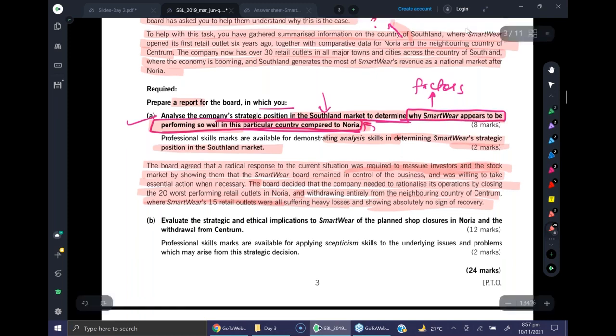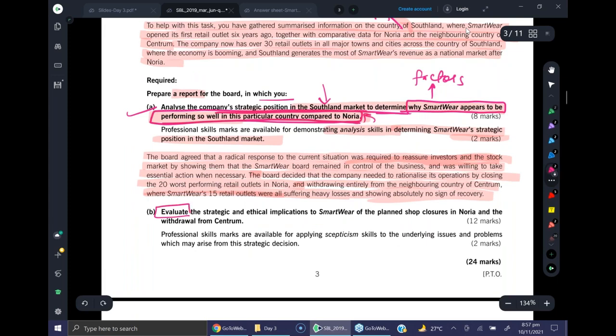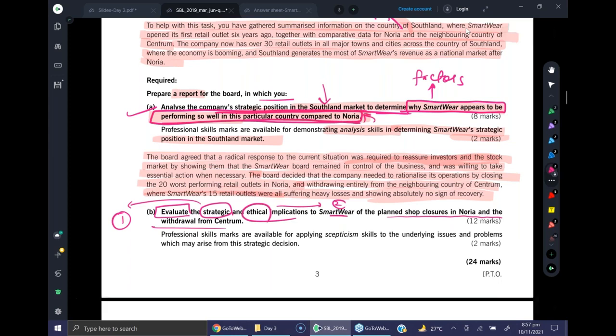So what are we supposed to discuss? We have to evaluate the strategic and ethical implications. So number one, strategic, number two, ethical implications to Smartware of the planned shop closures in Noria and the withdrawal from Centrum. So just be careful. Do not overemphasize ethical issues only. Talk about strategic issues. Can you tell me generally, guys, very quickly, any strategic and any ethical issue which normally is linked to when a company shuts down operations or stores here? Anything which comes to mind?